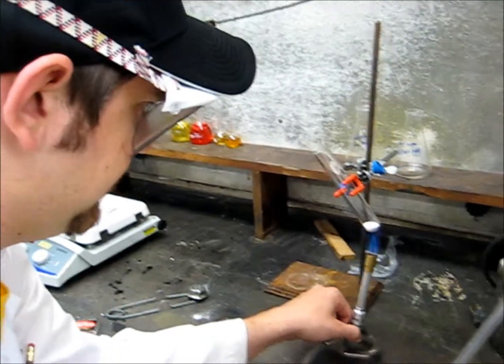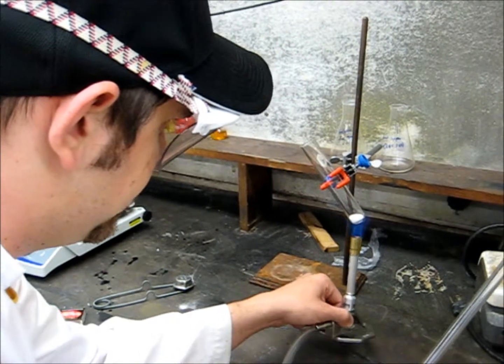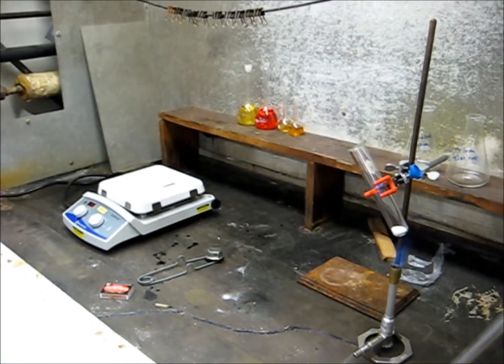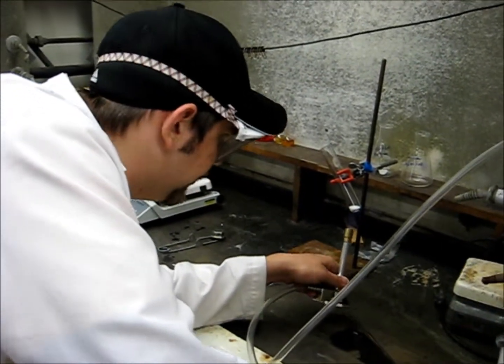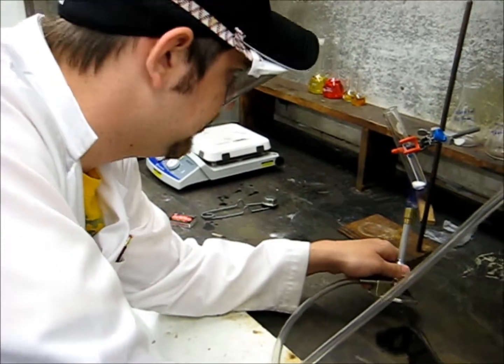Being the first time we have attempted this stunt, I am unsure of the time required to melt, or the temperature required to melt potassium chlorate. But that will be figured out shortly. Maybe not shortly. The melting is slow. I should have got a blowtorch.